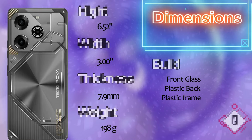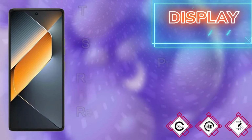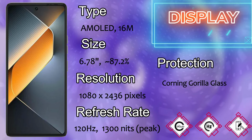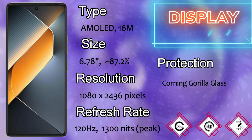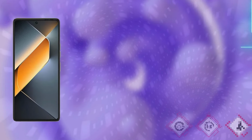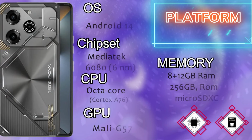The display of this device, it comes with AMOLED display with 16 million colors and the screen size is 6.78 inches with 87.2% screen to body ratio and the resolution is 1080p and the refresh rate is 120Hz with 1300 nits peak brightness and the protection is Corning Gorilla Glass.